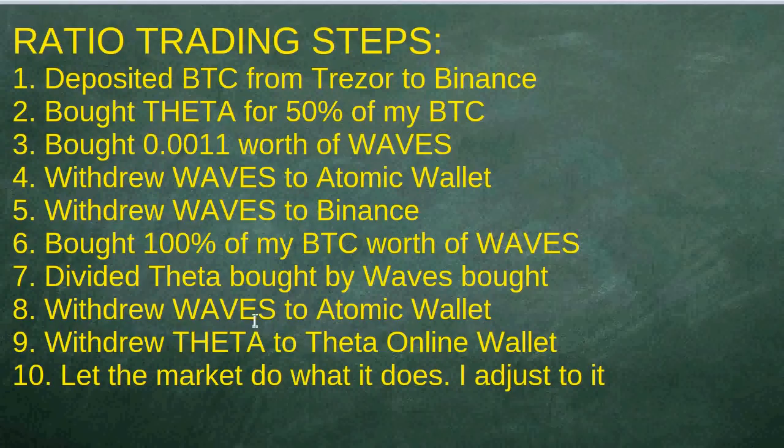So then I withdrew my Waves to my Atomic wallet, and I withdrew my Theta to my Theta online wallet. They both have arrived successfully. I've always had my coins arrive to me when I've sent them to the correct address. I've had a couple times I did send to the incorrect one, and once I didn't get them back. A couple times I did, and then from that point on, let the market do what it does.